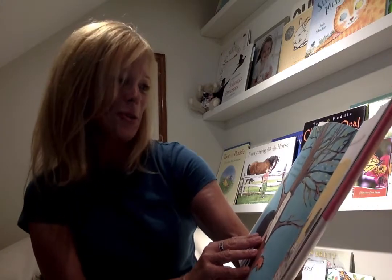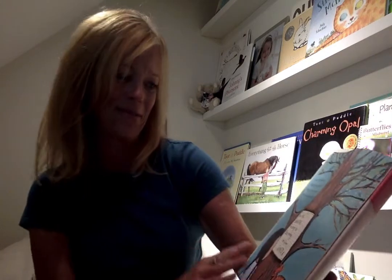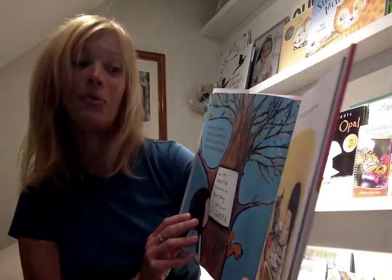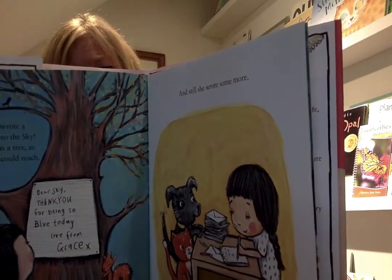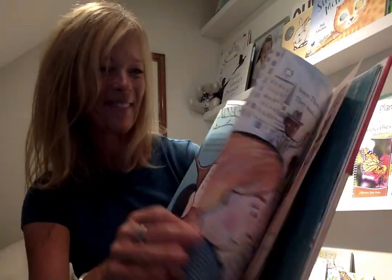She put it on a tree as high as she could reach. It says, Dear Sky, thank you for being so blue today. Love, Grace. And she still wrote some more. Soon thank you letters appeared all over town. They made everybody happy.